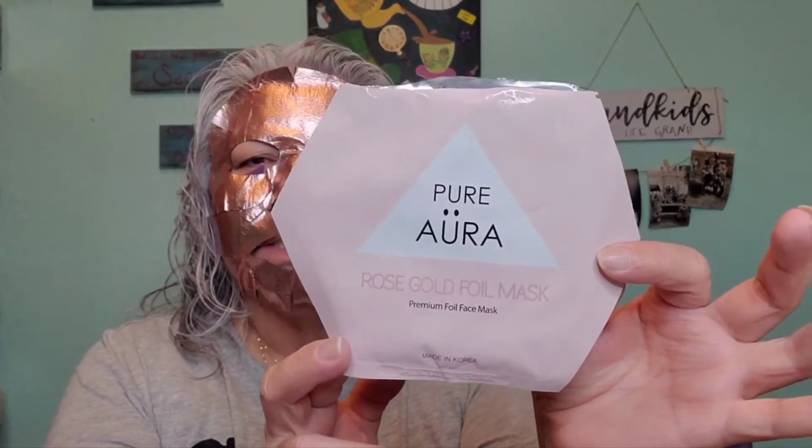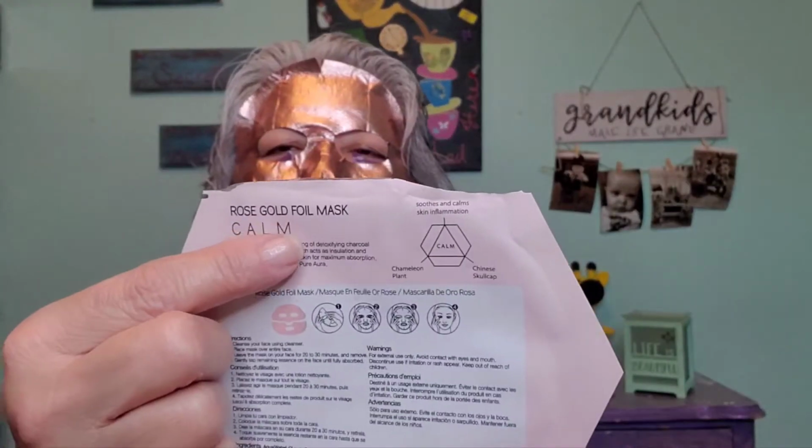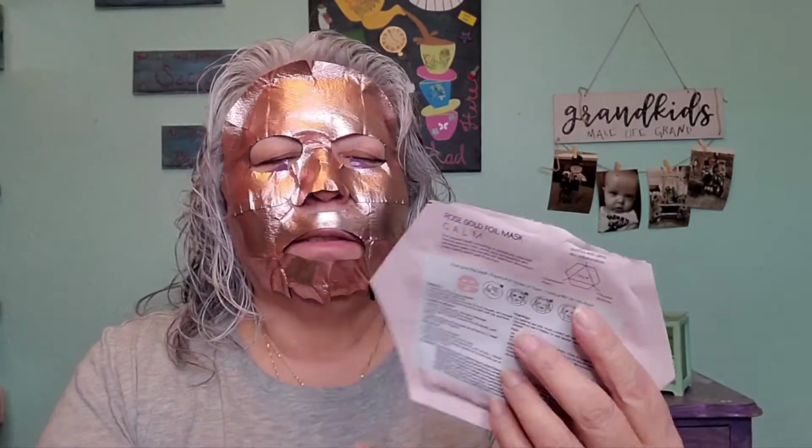Then I went in with this mask, and it's Pure Aura, a rose gold foil mask, and it's a calming mask. And this feels amazing. On top of that, I put it in the refrigerator to begin with, so it is straight out of the fridge, very, very cold, and it just conforms to your face. I like that. I really, really like that.